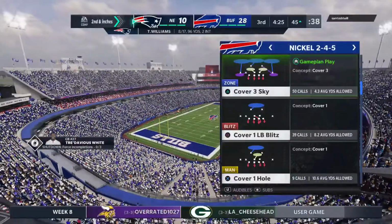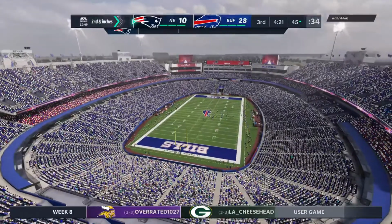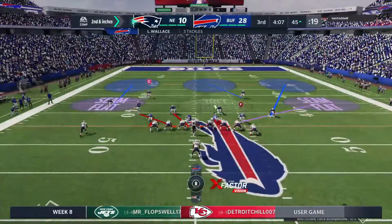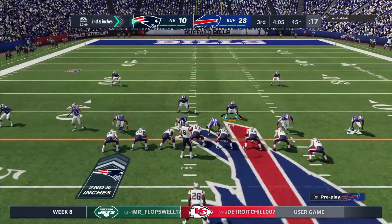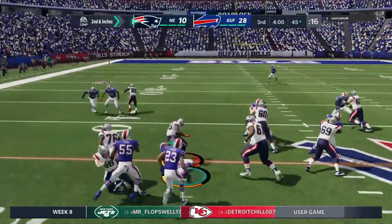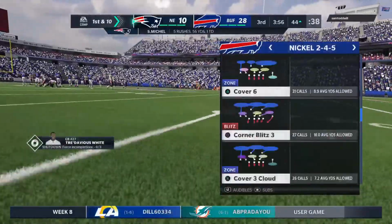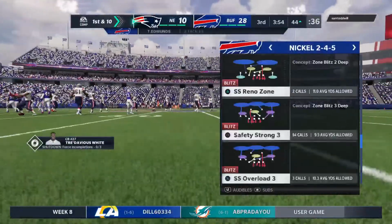Edelman was the intended target, and that'll bring up 2nd down. Wallace brought him down. 10 yards on the pickup. It's 2nd and inches at the 45-yard line. On the ground, Michel, and he'll be taken down at the 44-yard line. A gain of just a yard, but it's a 1st down.